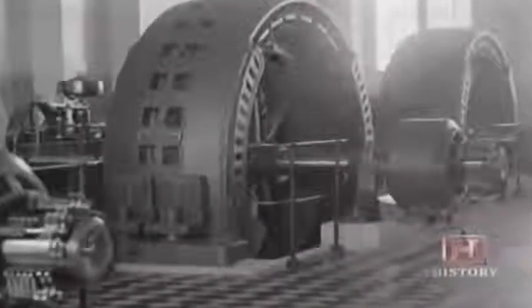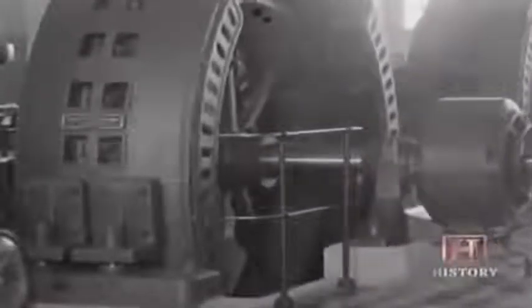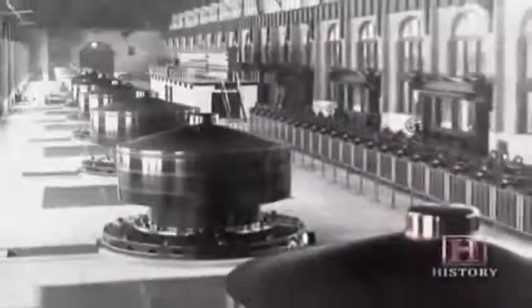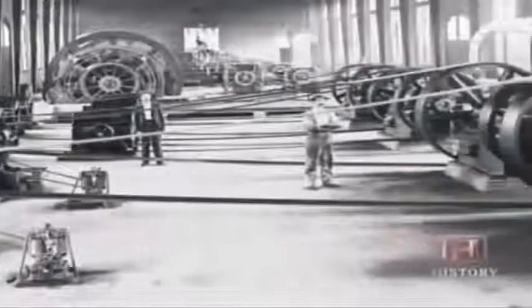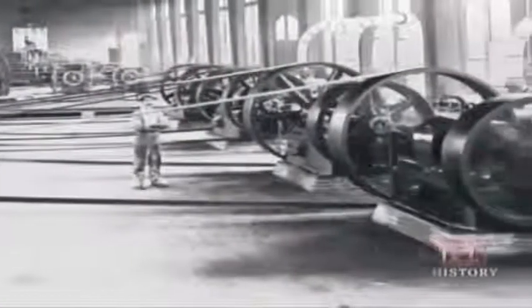Faraday's discovery was monumental. It paved the way for the invention of the electric generator, which enabled man to create electricity on a scale never before imaginable. The key to generating the power was to harness some form of mechanical energy in order to put the magnets or electric coils into motion.